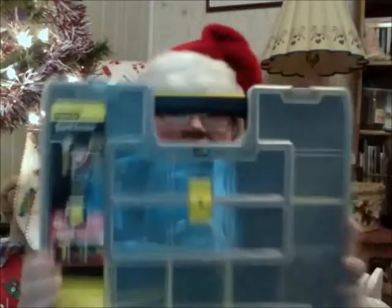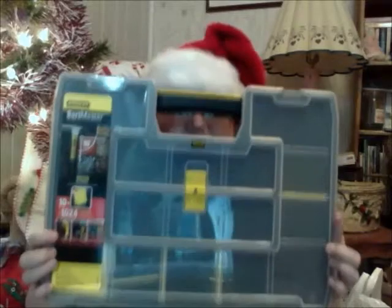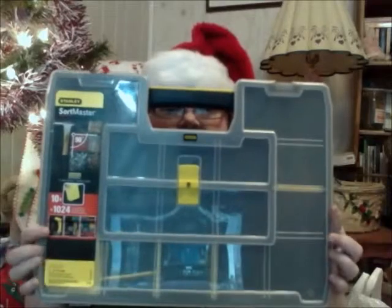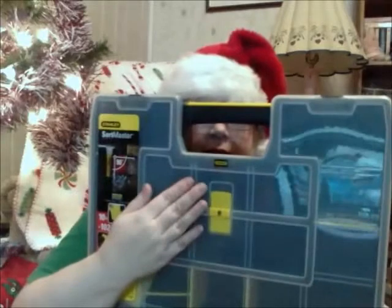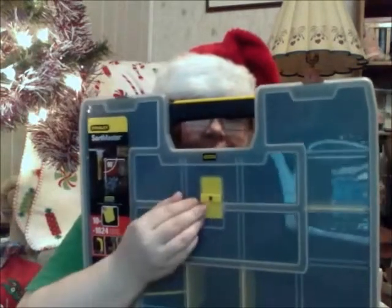Okay, so the first thing we're going to do is start with the Target haul. And the first thing that I'm going to show you is not a stocking stuffer. And it's for my stepdad. It's this Stanley. Peekaboo. Okay, it's this Stanley box that you can put whatever you want in it. It has a nice little handle right here. And this is a locking piece right here. You have to push it to unlock it.